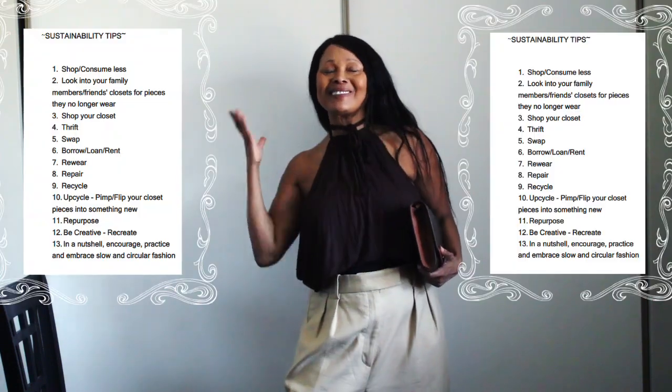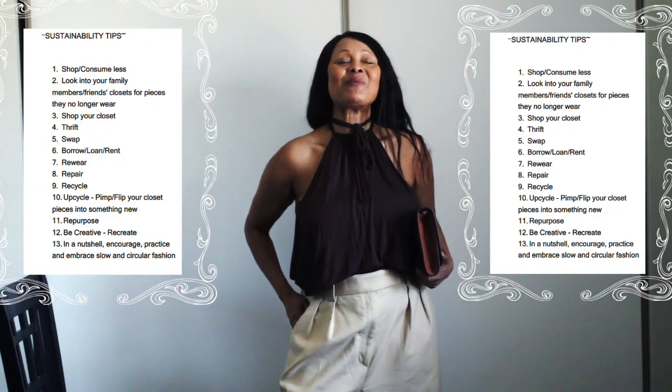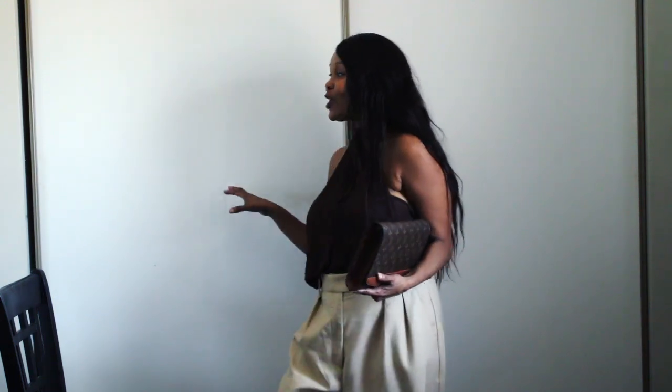So I'm gonna leave you some tips on how you could be imperfectly sustainable. Today I am continuing with my spring summer wearing pieces that I am excited about. Some of them I bought last year or early in the new year, and some are from my closet.